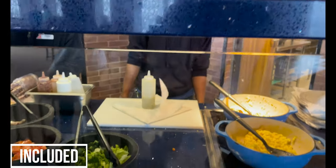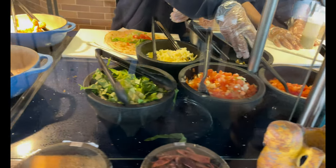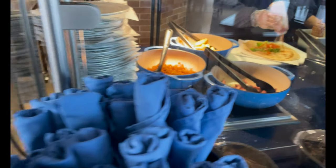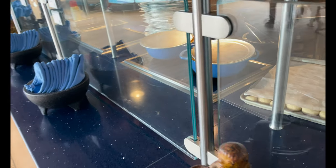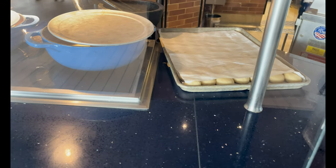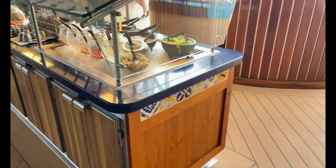The Blue Iguana Cantina is a staple on most Carnival cruises as well, and they are also open for breakfast. They serve burritos, tacos, and you can request a taco salad. And as you can see, they make their tortillas fresh. And right behind them is where you'll find their salsa and toppings bar.